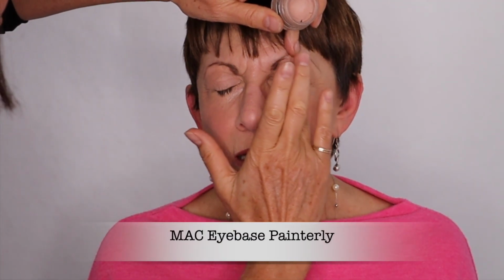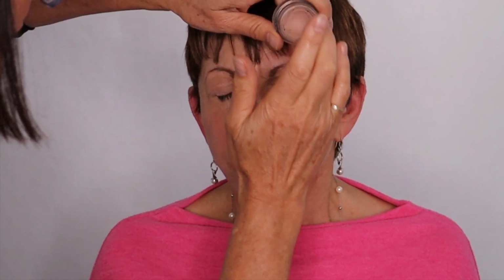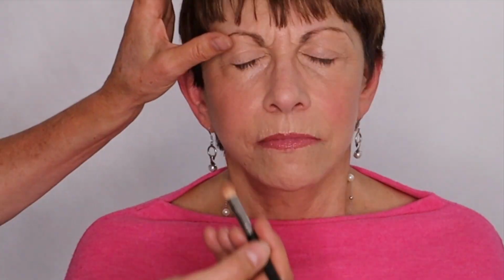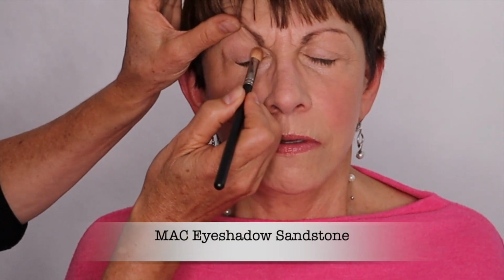This is an eyeshadow base. Because her eyeshadow tends to crease up, this was another one of her complaints, so I put a little eyeshadow base on top. You can use something that matches your skin like what I did on her, or sometimes they can be clearer, toned, whatever interests you.